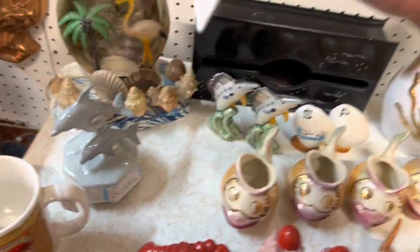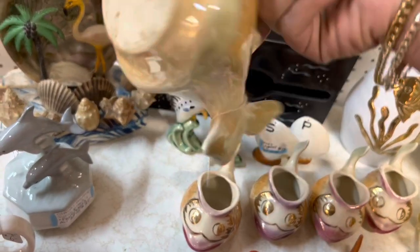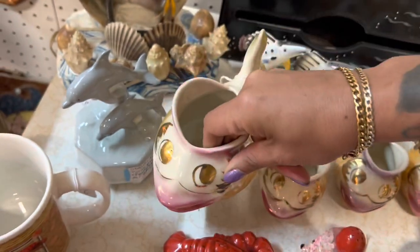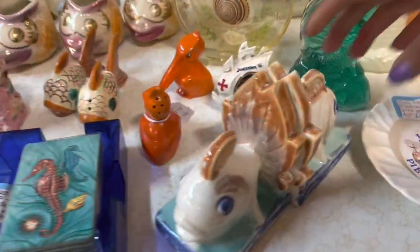5 for $48. There's definitely some room, but I would have to sell them individually, and I don't think I want to split the setup. I'm going to have to think about it.